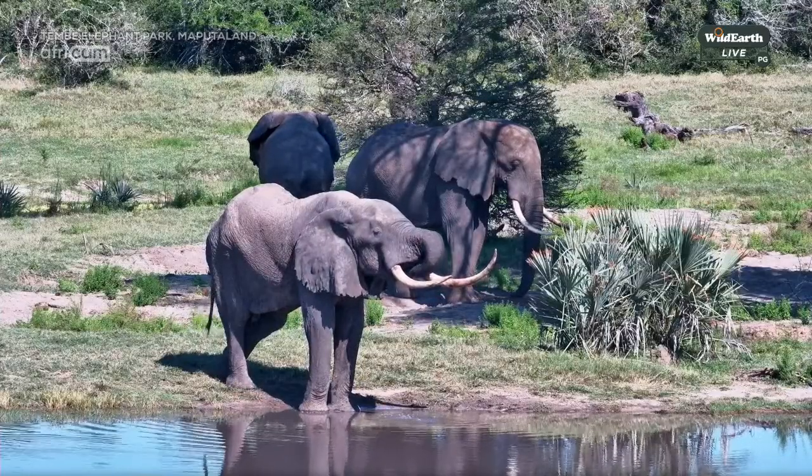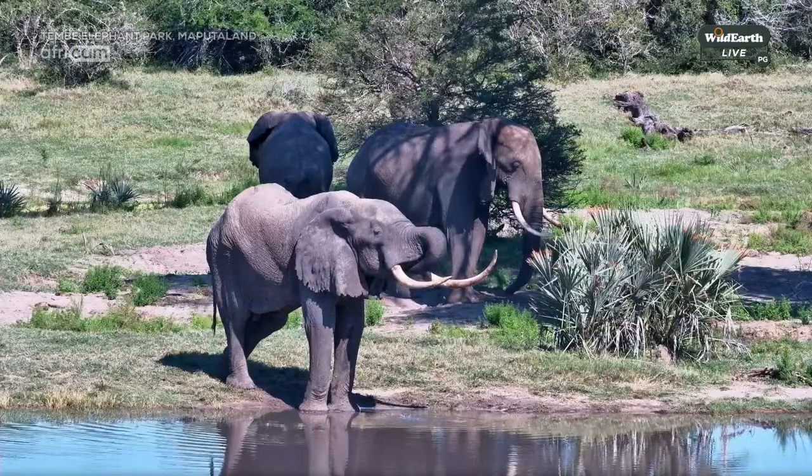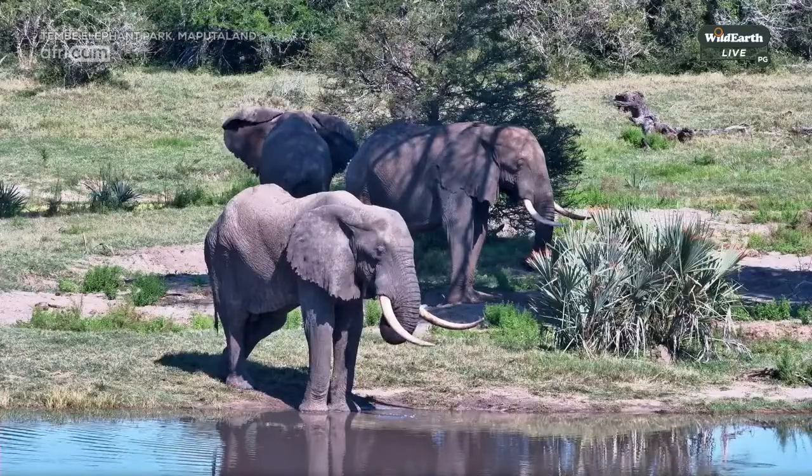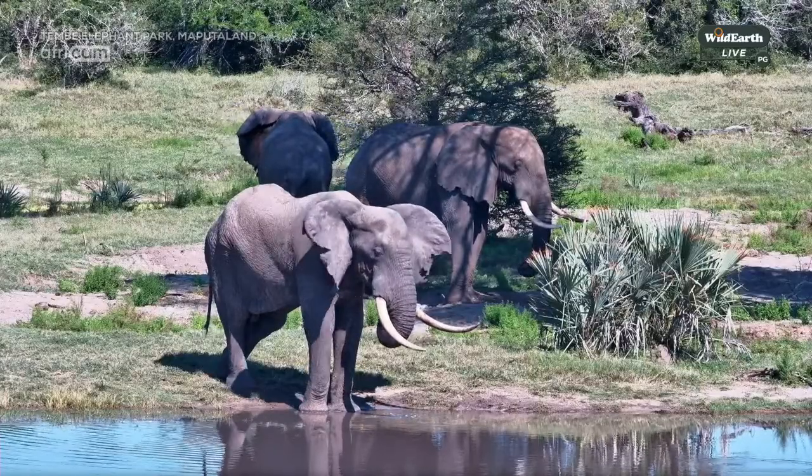We are starting to warm up a little bit in Johannesburg. I think I wore shorts for the first time yesterday for a couple of hours. So nice to have a little bit of sunshine here in Gauteng province.